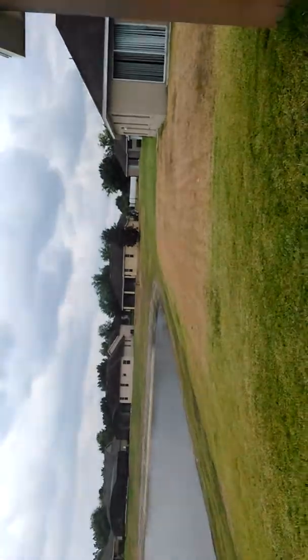Okay, we got the bathroom. You know, typical, ordinary bathroom. No one really cares about it. We're going out the back. We got the lake view. Pretty nice lake. Let's go on.